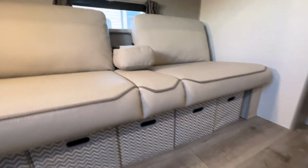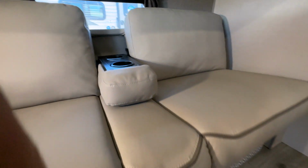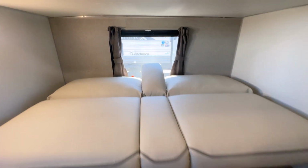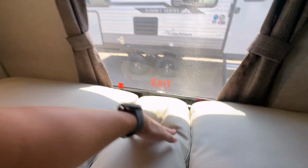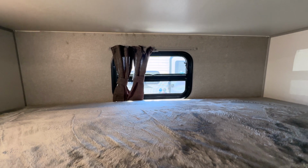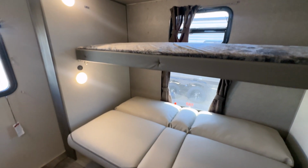Really nice. And then you can also get to it like this, because this turns to a bed. See that? All that storage. I think that looks good with those little bins. Just a nice touch. It looks fantastic. You got your own window. This is an emergency exit, but you could still open it. And this one will open so you get in some fresh air.